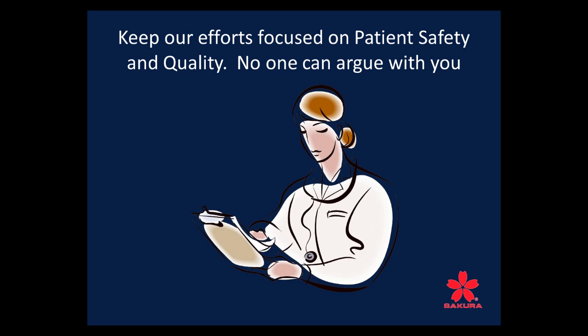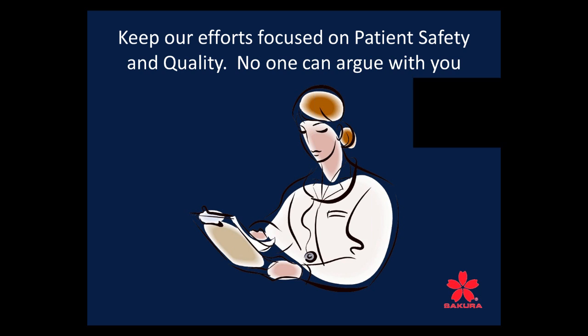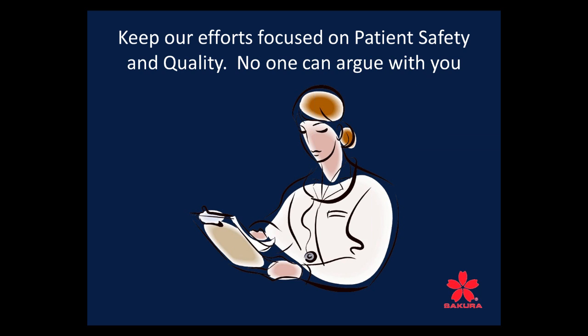So what I really try to do is get everyone focused on patient safety and quality. If you're looking at a process because there's a problem with patient safety or quality of the process or errors, and we want to reduce errors, no one really can argue with you. No one can say, well, I don't care if that error occurs, because no one in healthcare is going to say that. We're here to do right by patients and work on their specimens, and no one is going to argue with you if all of your focus is on patient safety.